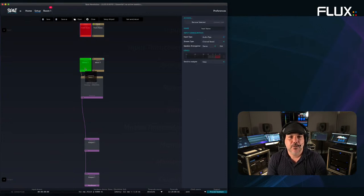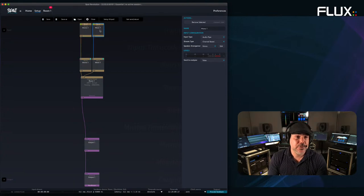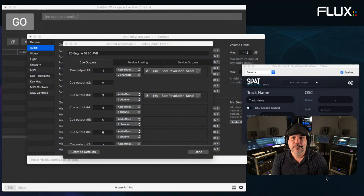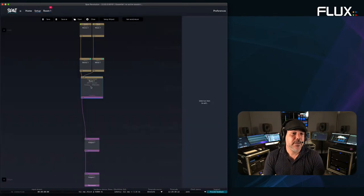So I can take that one, drag it there, drag this one, and here we are with a stereo input and a mono input as two objects. These are cue output 1 and 2, and cue output 3 of QLab, right? If we go back to QLab, cue outputs 1 and 2 are being used here, and then cue output 3 for my mono object. That's it. As simple as this, okay? And then we'll be able to actually get some audio going, and we are ready pretty much.